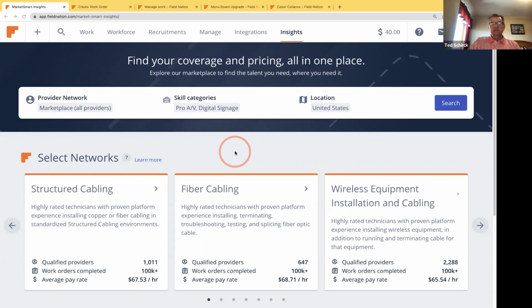All right, so let's take a look at this MarketSmart Insights. This is going to help us talk about coverage and pricing for your upcoming work. Now, it is not 100% necessary to use MarketSmart Insights to be able to create work orders, but can often be helpful. And where it's helpful and why it's helpful is it's going to allow you to bid more competitively, confidently. It's going to help you protect your margins. It's going to help you access a highly localized pay rate as well as achieve a higher fulfillment rate.